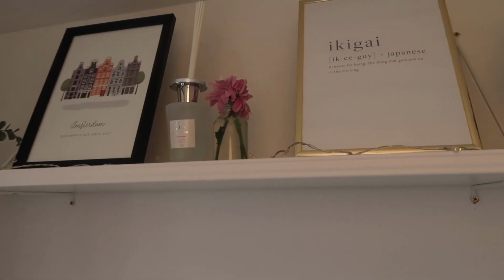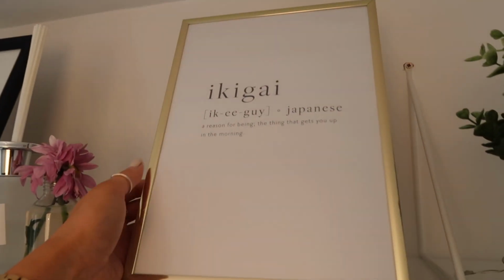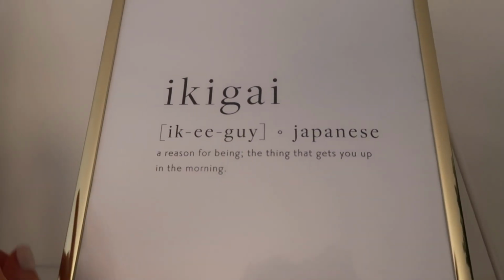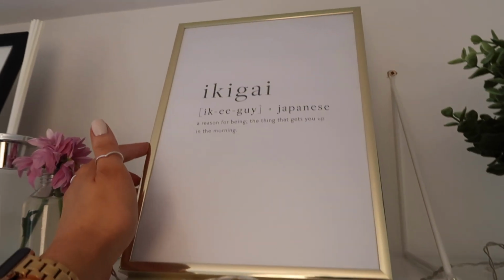And I've got a reed diffuser from Dunelm, and then these are my 2 frames. So I actually let Jesse pick this one, and he's very into Ross Edgley, who talks about Ikigai a lot. So Ikigai is a reason for being, the thing that gets you up in the morning, and that was from Desenio, the frame again from Poster Store.